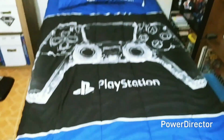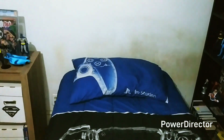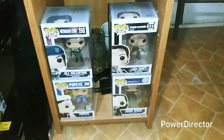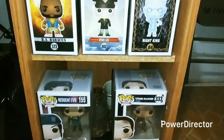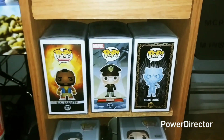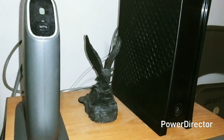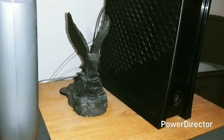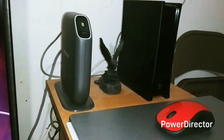Got to get the PlayStation bed in here with these awesome sheets. A few more Funko Pops on display here. Rolling on up. That eagle used to be my dad's. He loved eagles, so I definitely wanted to keep that in my room here.